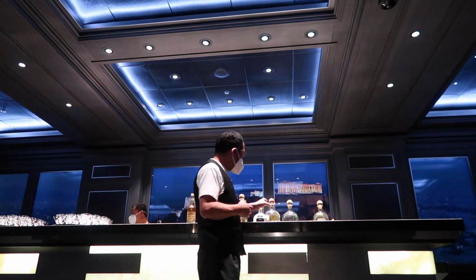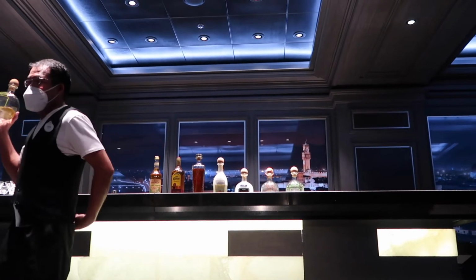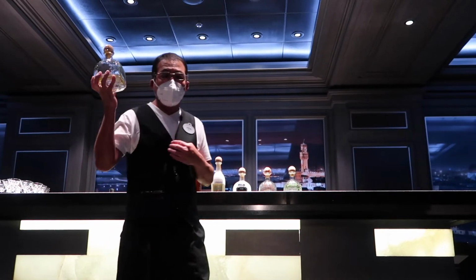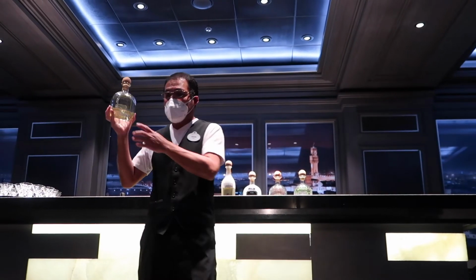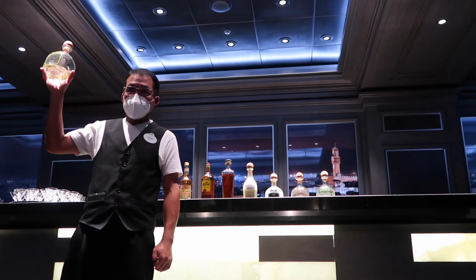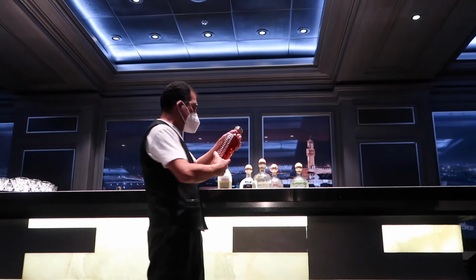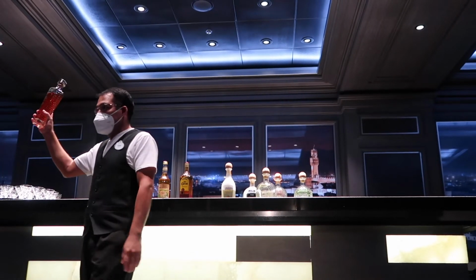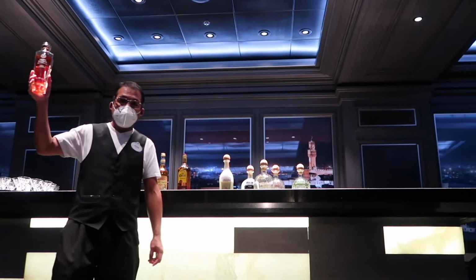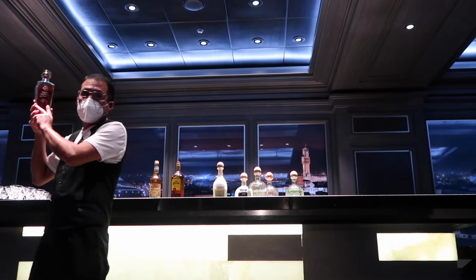So I'm gonna ask you to take your Patron Reposado. We are not using silver for the Patron Añejo, which is aged in the bourbon barrels for 1 year to 2 years, all right? That's why the color of the Patron Añejo is a little bit darker than the Reposado. See? And this one, Patron Piedra, is aged in bourbon barrels from 4 to 5 years. That's why you see the color darker than the previous one.